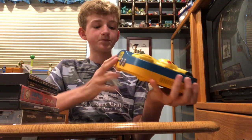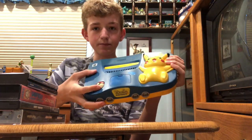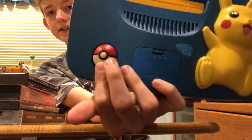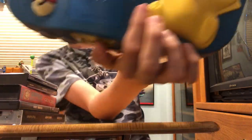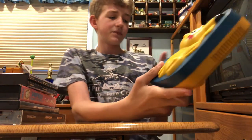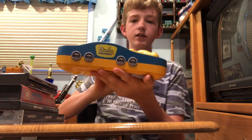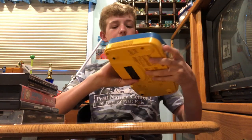It's really cool. It's got the 4 ports. Now the power button is a Pokeball. I really like that. Here, look at that right here. That's the power. Right here we have the reset button, which is Pikachu's foot. Click that and it'll reset. It's really cool, and I really like it. It's a little bit uneven compared to other Nintendo 64s. A little bit weird, but that's okay.